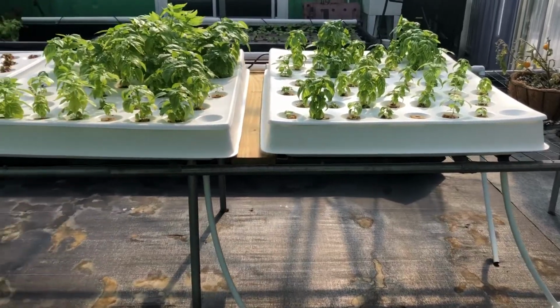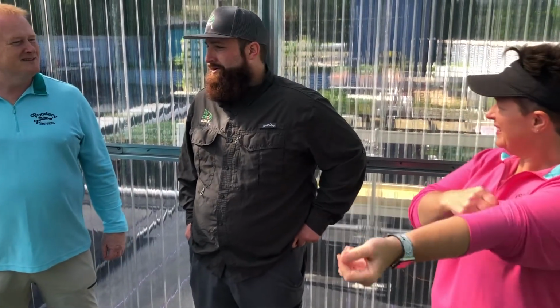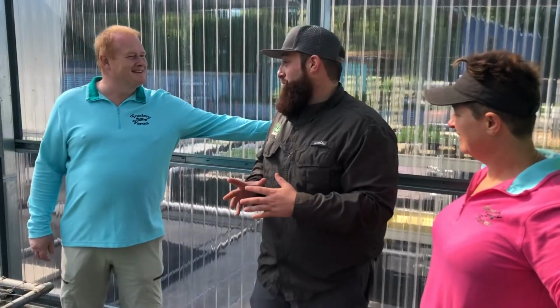I just want to point something out. Are you comfortable in here right now? Oh, it's wonderful. Take a look at how hot it is. Yeah, it says 100. Wow. It doesn't feel like 100 at all. That's one of the nice things about deep water. I walked in here, quite honestly, saw that, and thought it was broken, because it doesn't feel like that. I've stood in a lot of 100-degree greenhouses.